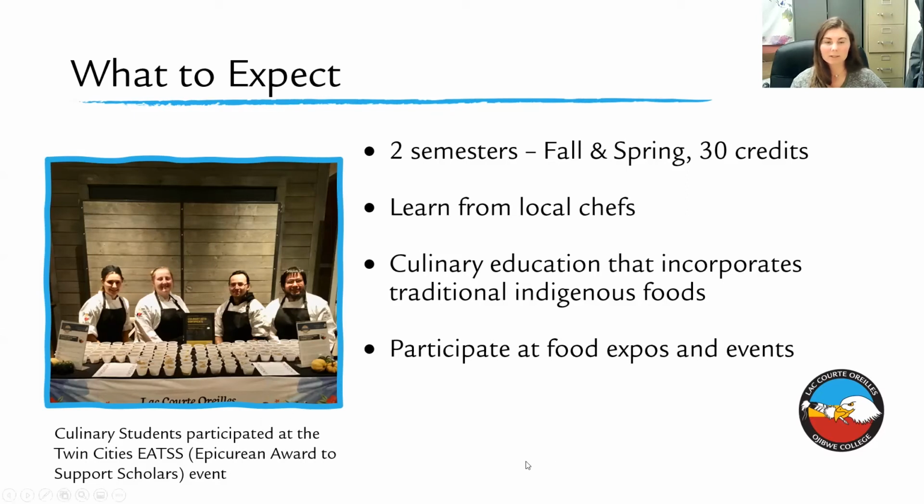They got to bring the food that we made, and people got to walk around and try it and talk to the students about the program and what they're learning. So it was really cool. And they also got to learn a lot from the chefs that were there too, and kind of got to network. So it's a really good experience for them.